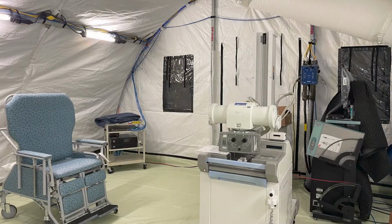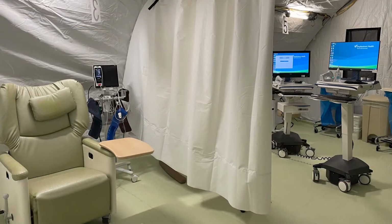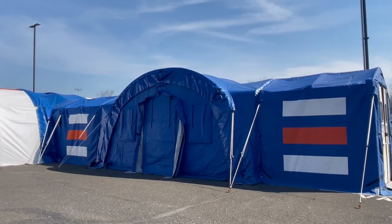This is also where community members who needed X-ray or other lab tests who were known COVID positive would get those tests done, again, to keep them isolated from the rest of the institution and the rest of the population. On days when we were really busy, a lot of COVID patients would actually be triaged here as well.